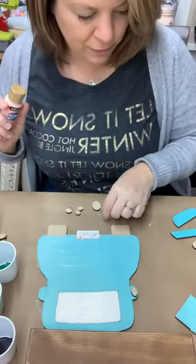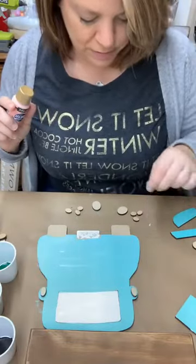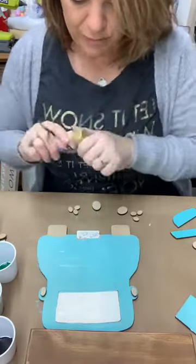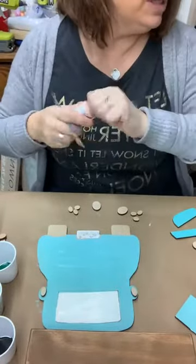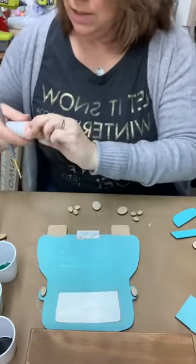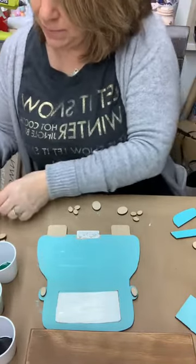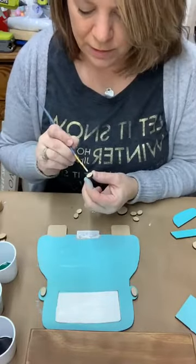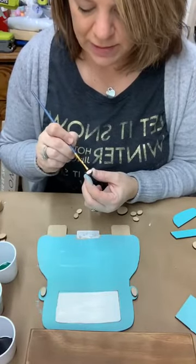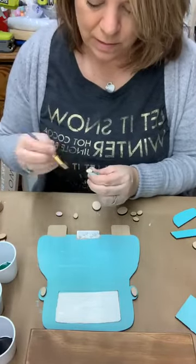Hold on, let me make sure I got the right pieces for the right thing here, because I feel like I'm messing up. No, I'm good. Okay. I got nervous. The pieces all look the same. All right, let's get some little pink pads on his paws. And you're gonna get dirty because these little pieces, you're gonna get paint all over your fingers.